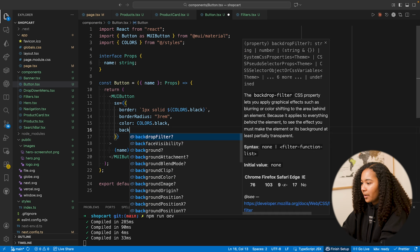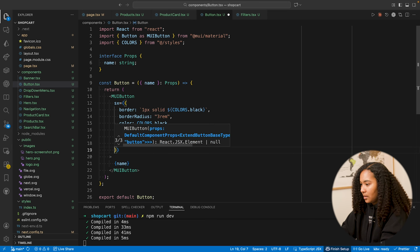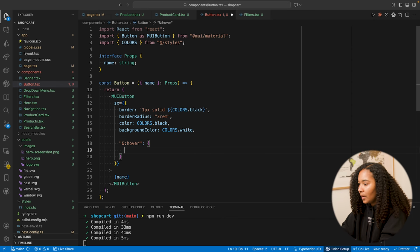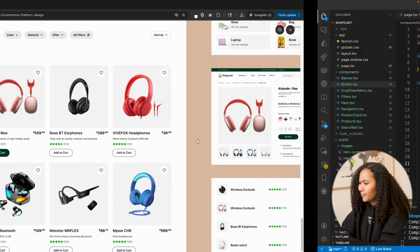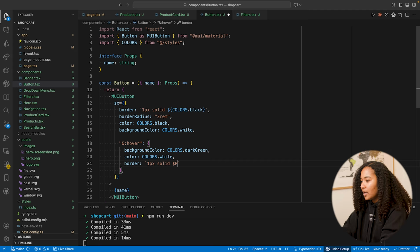We're going to say background color is going to be colors dot white, and then I just want to see it. There we go. Then we want to go and hover is going to be background color is going to be colors dot dark green, color is going to be colors dot white, and is that it? Oh no, and border will be 1, and this is important because if you set a border on one state and you don't set it on both states, you're going to have a shifting in the UI. So you want to make sure.